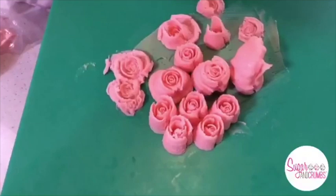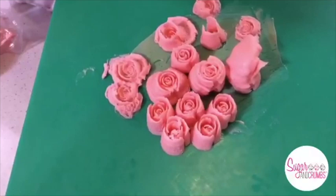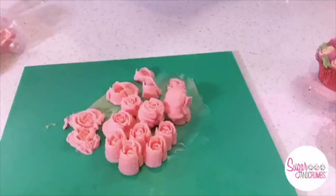Have you got it, Laura? Yeah. Absolutely. Just going to put my buttercream back in my bag because I've got enough now. So just hold on.